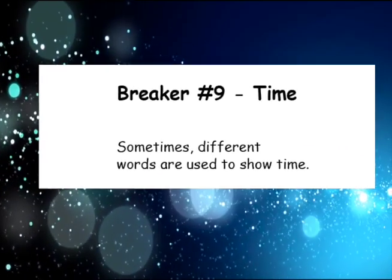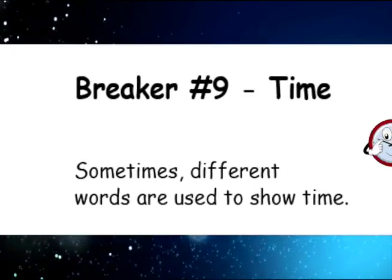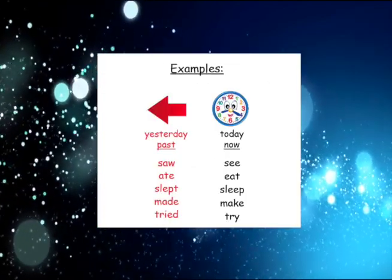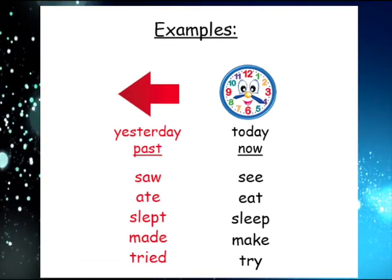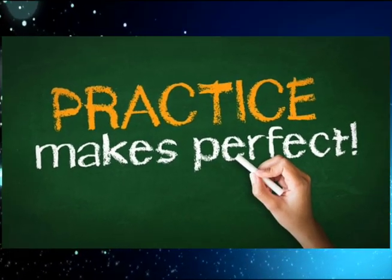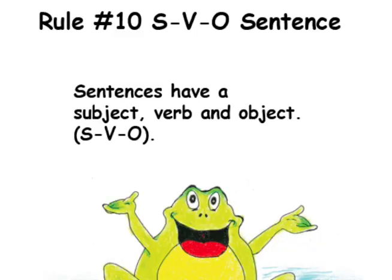Breaker number 9. Sometimes, different words are used to show time, like yesterday, I ate. Today, I eat. Tomorrow, I will eat. English verbs take practice.